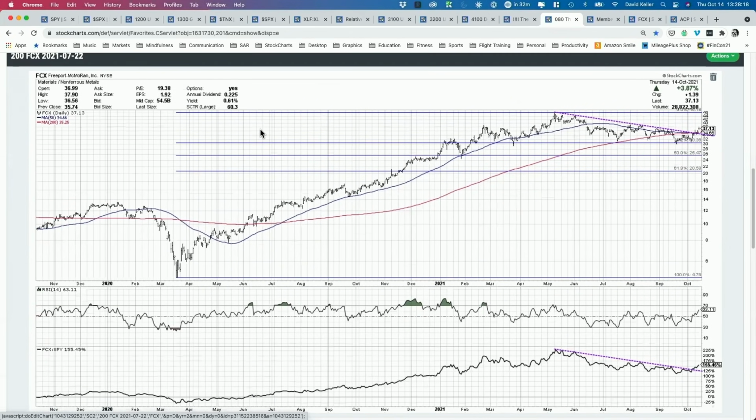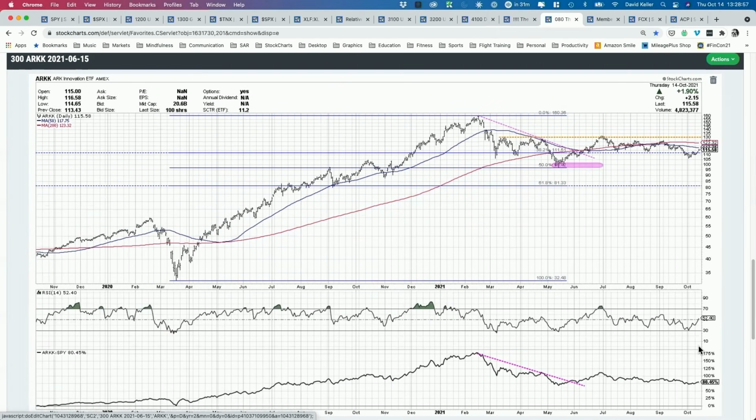Chart number 2, I mentioned materials, the number 1 sector today. FCX potentially rotating very nicely above trendline resistance. In the last couple of weeks, FCX has found support at the 38.2% retracement level using the March 2020 low and the May 2021 high. Look at those beautiful bounces off the 38.2% retracement level, now breaking back above trendline resistance, breaking above previous swing highs, breaking above their moving averages, RSI breaking above 60, and the trend line using relative strength actually being broken as well. All of those signs indicate a rotation from downtrend to uptrend. Pretty constructive setup for FCX.